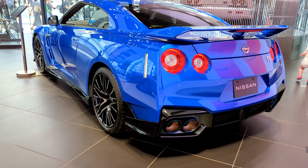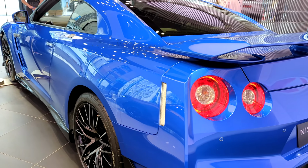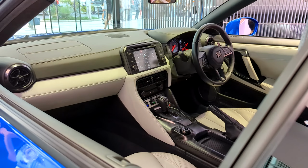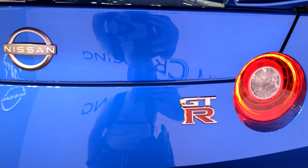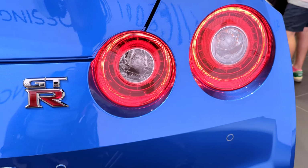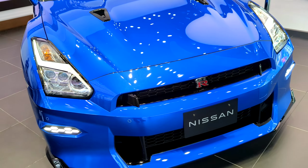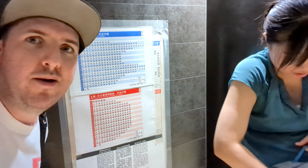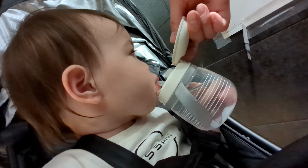They have this beautiful R35 GTR in kind of the Bayside blue colour. It looks so good. So we've finished in Nissan Crossing now. We're now heading back to the airport to see our friends and then off to Toyama. See you in a bit.